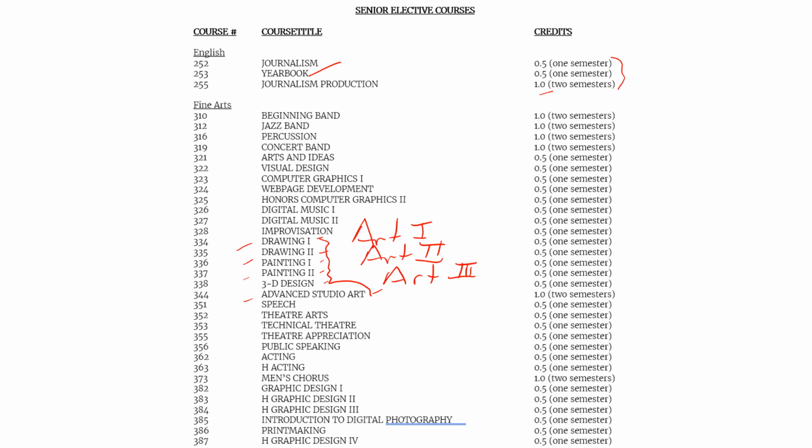Other courses available in terms of the fine arts, theater appreciation and public speaking are both PAC classes. Those are college level courses, so you can earn credit through St. Mary's University. Again, you need to make sure you meet the prerequisites, so read the prerequisites in the course guide to make sure you're registering for the right classes. You cannot take Digital Music 2 if you have not taken Digital Music 1. You cannot take Graphic Design 4 unless you've had 3, 2, and 1 in graphic design. Make sure you're picking classes that fit in the correct sequence.